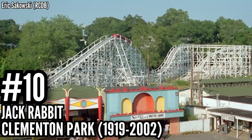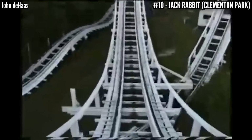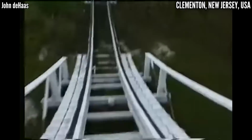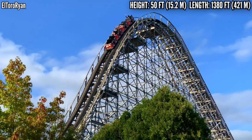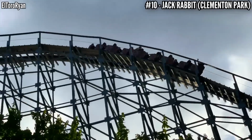Number 10. Jackrabbit at Clementon Park. This is the oldest coaster on the list, built way back in 1919, but it had some pretty decent size. It stood 50 feet tall and covered 1,380 feet of track, and after the 2002 season, they shut it down. Right after this was closed, they got to work on their new age wooden coaster, the SNS Tsunami, renamed J2 or Jackrabbit 2.